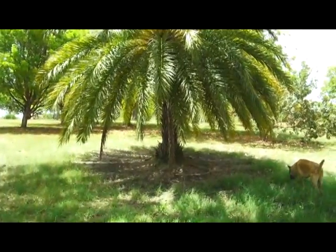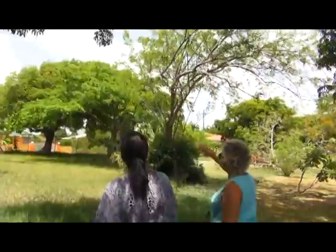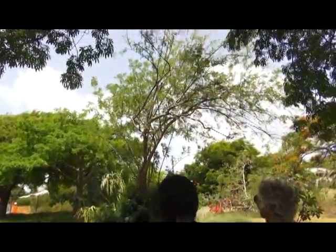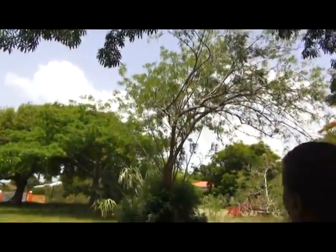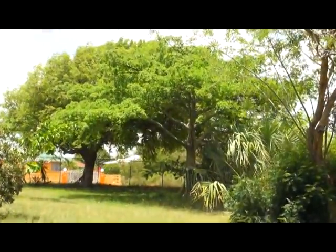And what's this tree? Oh, is it another silk cotton tree? Yes, and that one doesn't have the little things all over the trunk either. It doesn't. So maybe they're two males. I don't know. Well, we'll have to look that up.